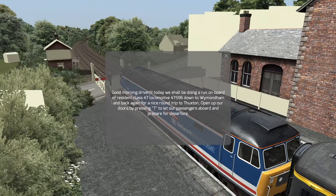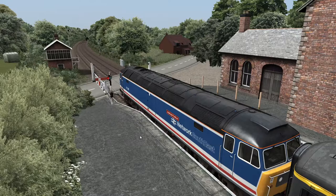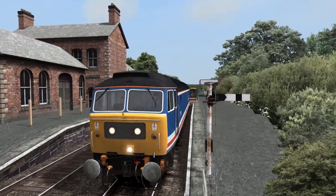Good morning, driver. Today we should be doing a run on board of Resident Class 47 locomotive 47596 down to Wyndham and back again for a nice round trip to Thuxton. Open up our doors by pressing T and let our passengers board and prepare for departure. So let's do it. Okay, so this is 47596, Auburn Festival look.